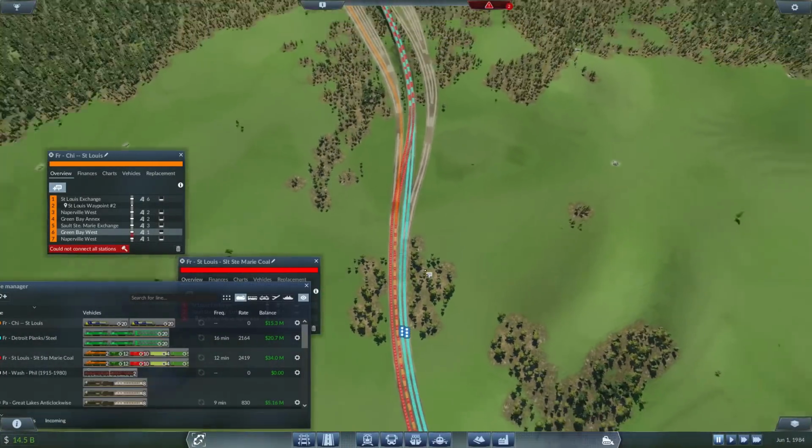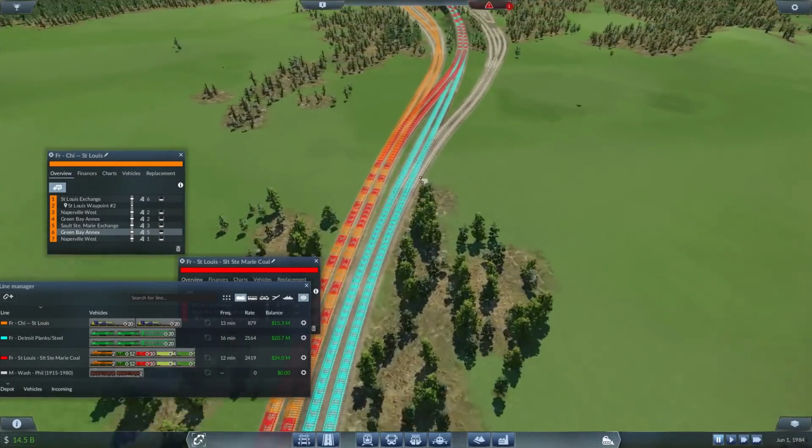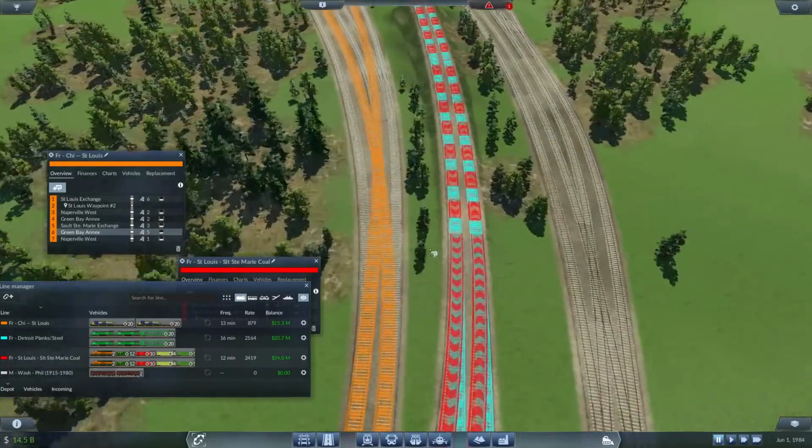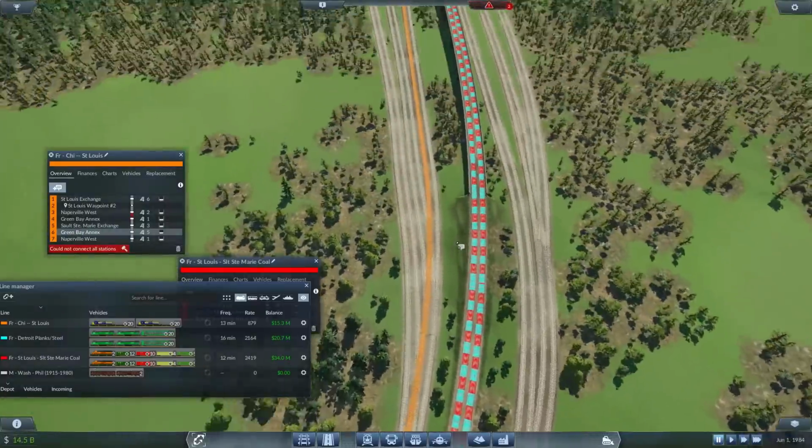That's not going to work because it can't cross back over. Okay, let's go back through there. Never mind. So you're going to run through there, and then we don't want you crossing over, so we're going to select... no.